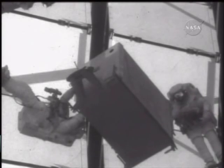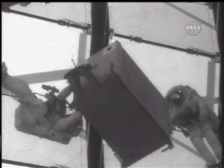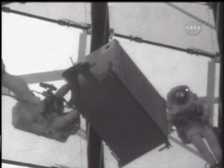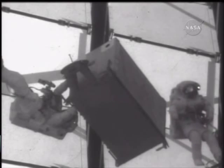Hey, Pat, I'm happy with my clearance. I'm going to go egress the EPA4. Okay, Danny. Once you're out and get your waist tether, then we're going to head back over and close the shroud. Copy.